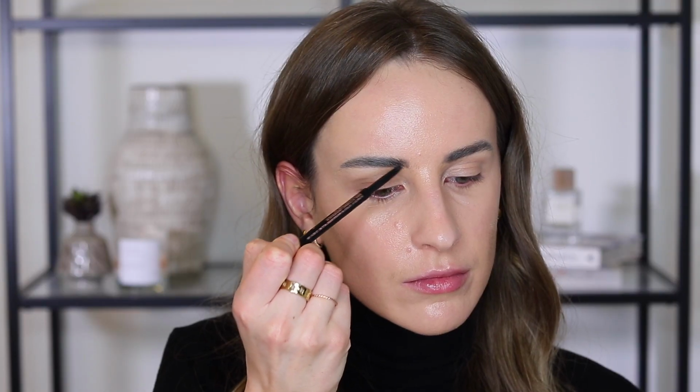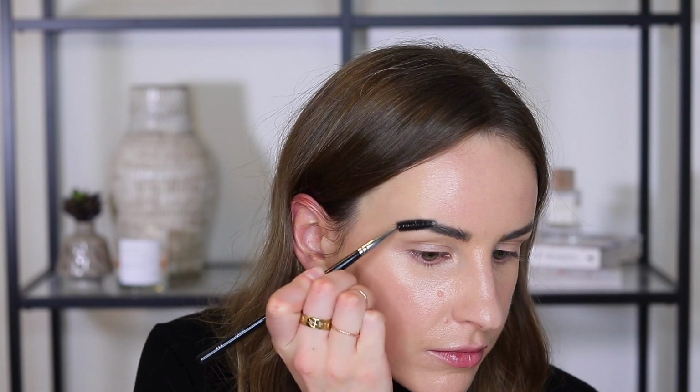So I have the Brow Wiz just to fill in any sparse areas. And then I'm just brushing it up with her Brow Freeze, which is another phenomenal product. Those are really small too, so they'll fit easily in my makeup pouch.